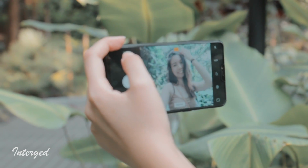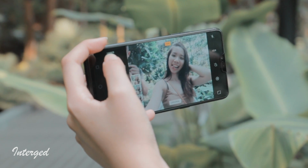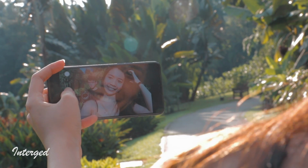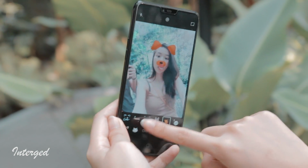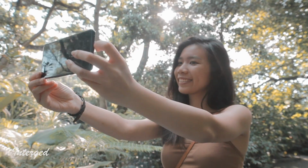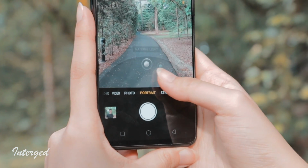For the front-facing shooter, the 20MP front-facing camera can recognize 296 facial feature points, and can even use software to make beauty edits and adjustments such as changing the skin tone, texture, and color. It can even handle up to 4 faces in the photo. Personally, I would rather have my photos be natural. But hey, some selfie lovers out there will definitely appreciate what this camera can do to beautify their selfies.